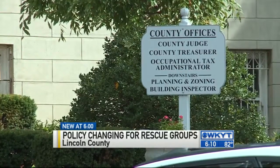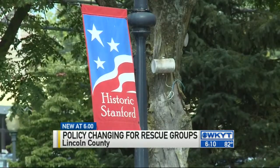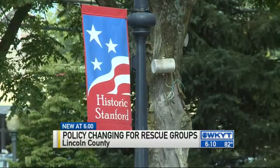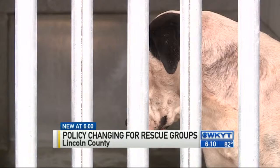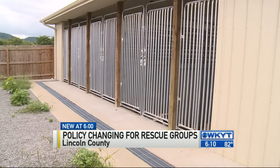The changes here may not be permanent, but will stand until the county develops a new plan for rescue groups looking to pull animals from here. In Lincoln County, Sam Smith, WKYT. Right now, there is no timetable for when the county will finalize a new rescue group policy at the shelter.